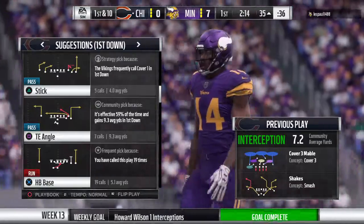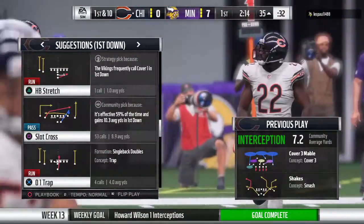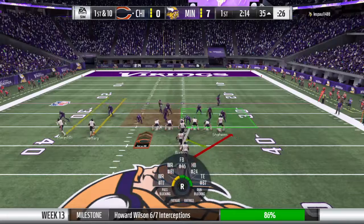Well, if you go by the numbers, you'll find as the temperature goes down, so does the passing efficiency. And now that we're in December, even the routine throws are going to be harder for the quarterbacks. And this one winds up getting picked off.